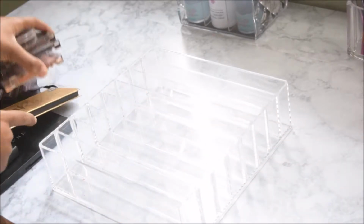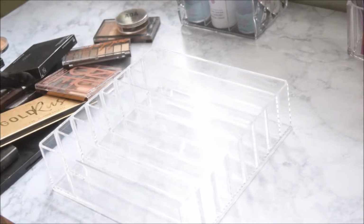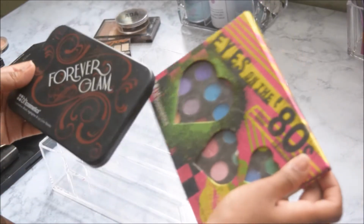So I'm going to get creative on how to basically set up all of my eyeshadow palettes to the left inside of this one. Now these are old palettes. I'm not going to really show you guys the makeup that I have because I do want to kind of save it for a vanity tour. But these are really old palettes that I do have from BH Cosmetics.